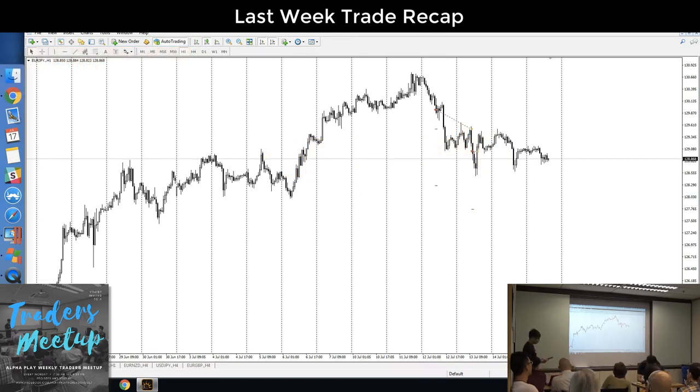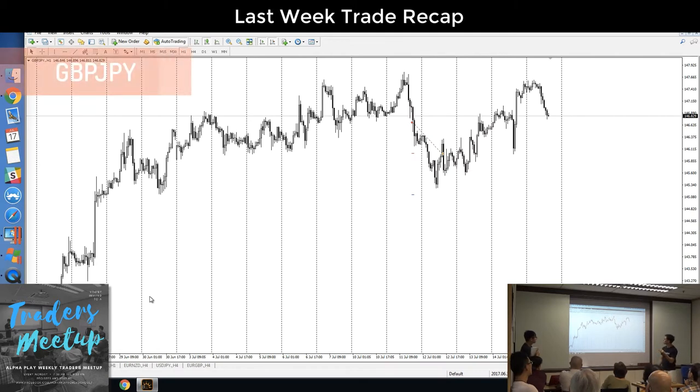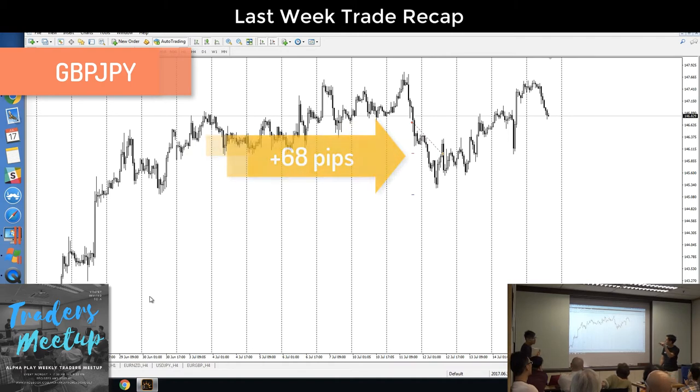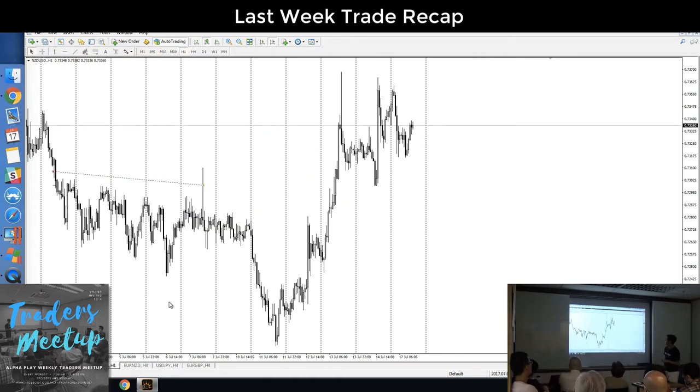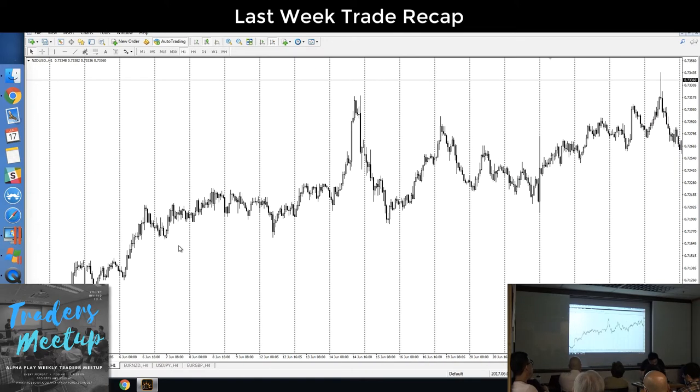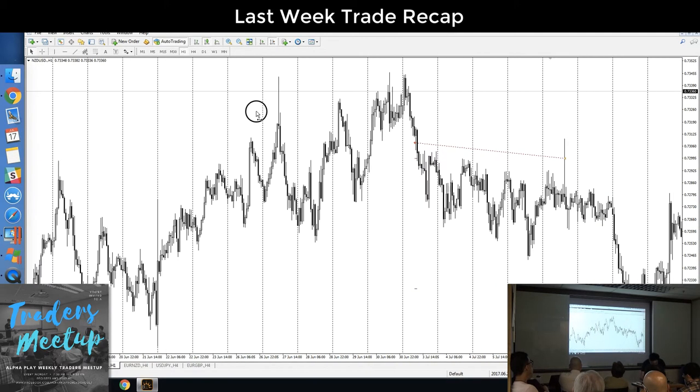Another one is of course pound yen. Again, very clear reason why we shorted this. This is where I shorted, and then I shaved my stop loss as we moved down, and this is where I got out. Later I'll share more about Euro yen and pound yen for this week as well, to give you an idea, following up from what we shared last week, how this is going to happen.